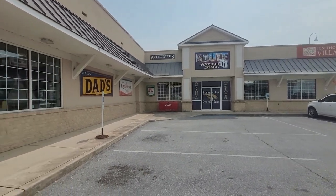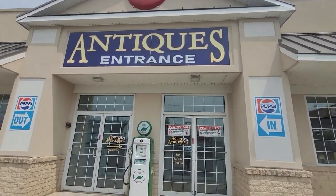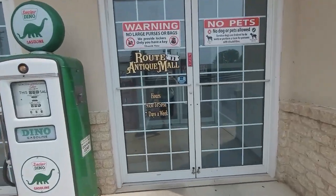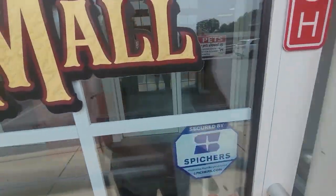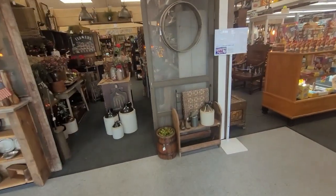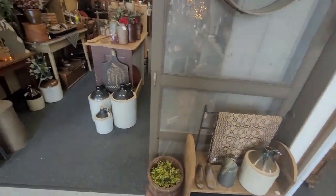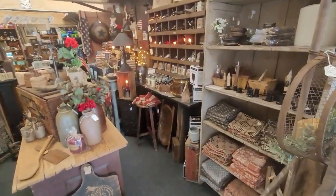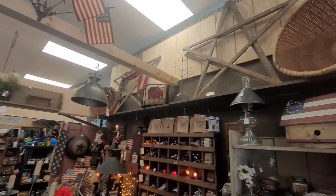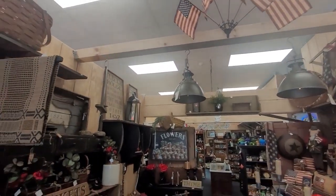Here we are at Route 11 Antique Mall, and we're going to go inside. And this is the newest antique mall in Hagerstown. And there's definitely something for everyone. You just have to stop by and look around.